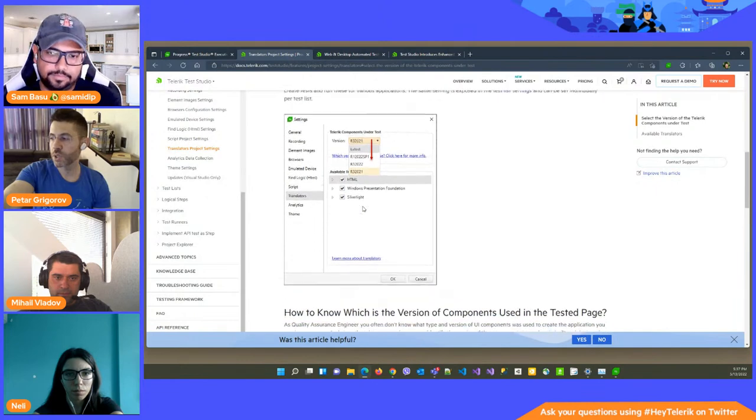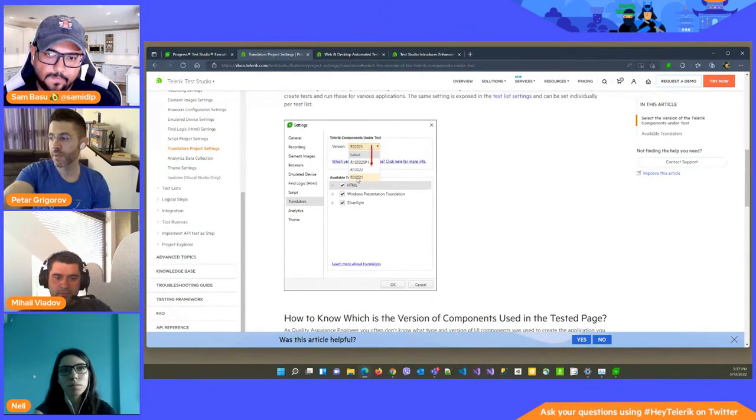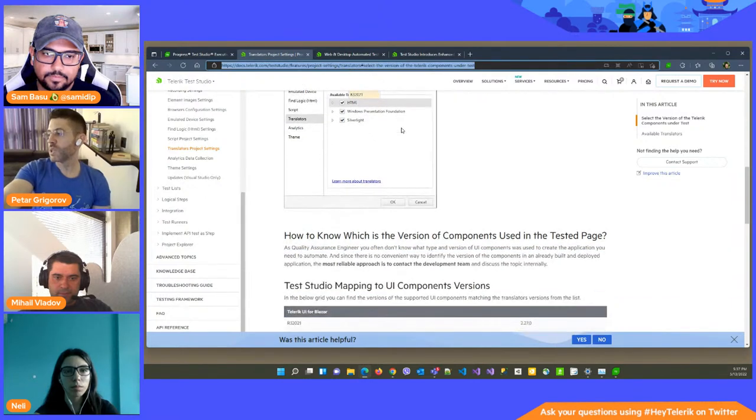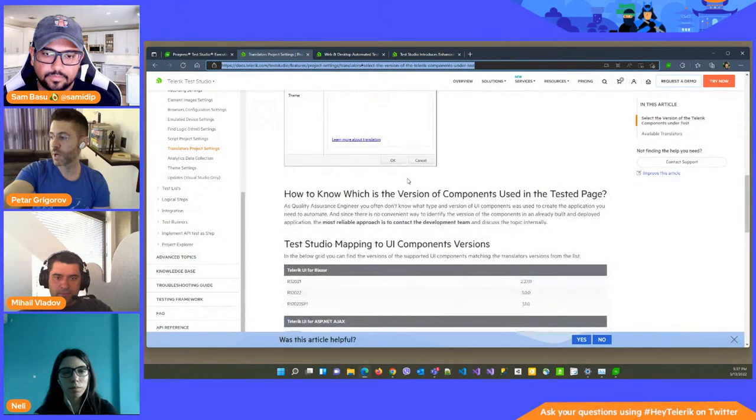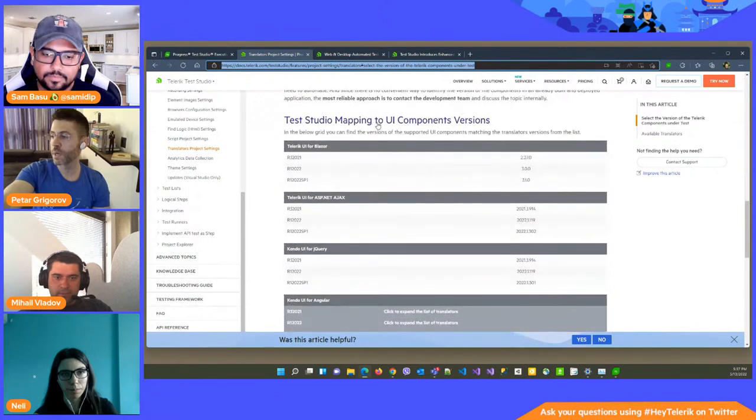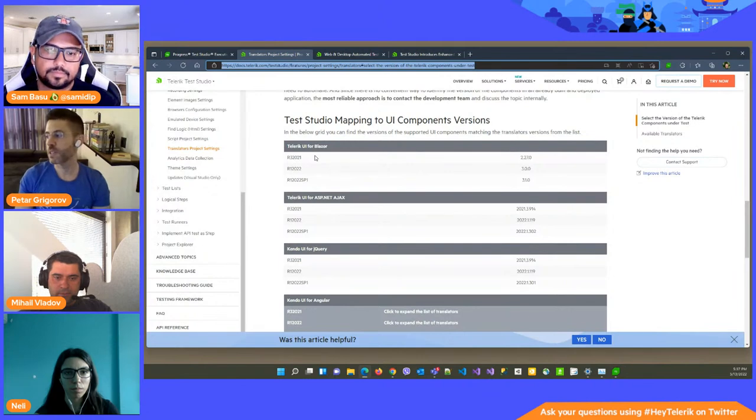We receive a lot of questions. All right, good. I can pick R3, R1, whatever, but how do I actually know which version I am using? No worries for that. It is well indexed in our online documentation. All you need to do is click on the corresponding link here from Test Studio, which will bring you up the documentation article where you can compare the different naming conventions for the UI components version, which corresponds to the translator version. And the rest is just sit down, enjoy, and do your testing.